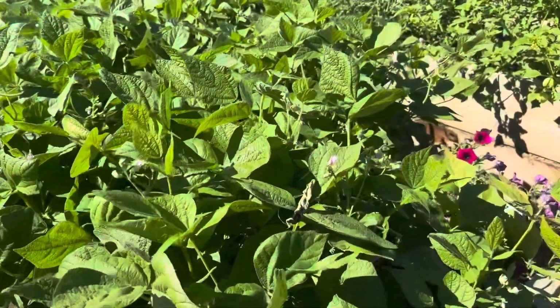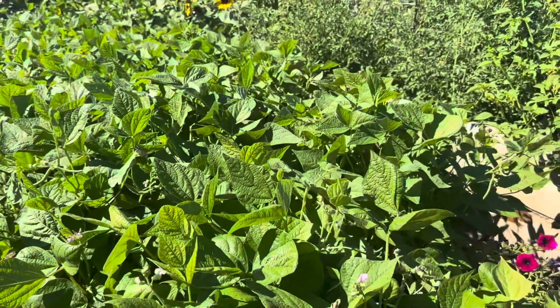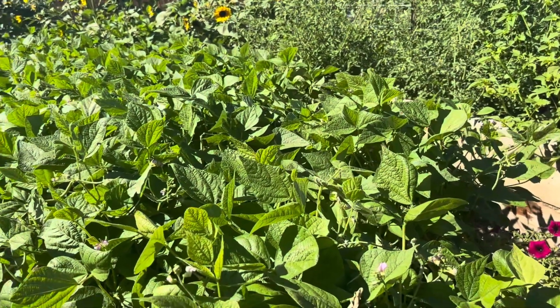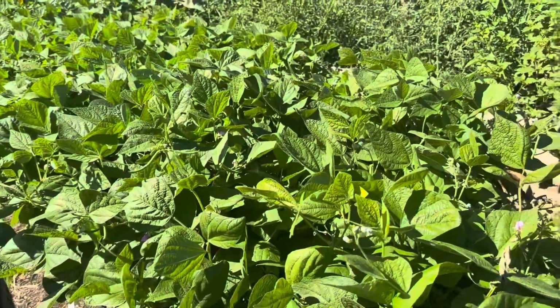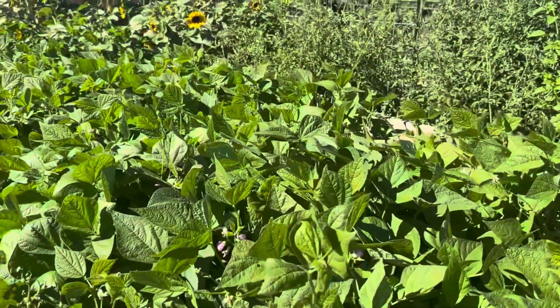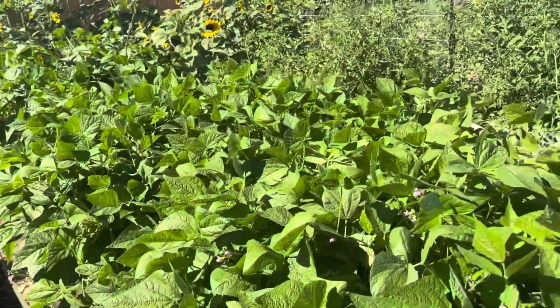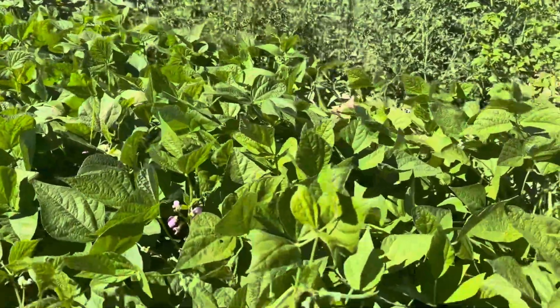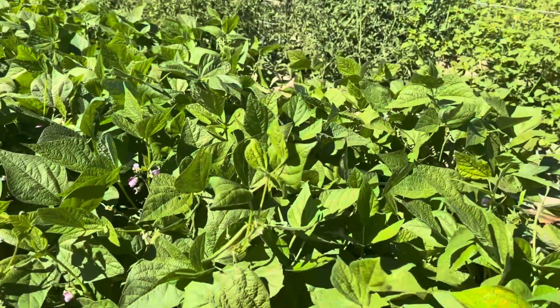We're gonna get over here and get back to the task at hand, and I'm gonna get these beans picked. These are jade bush green beans, and we started these from seed that we had saved several years ago. I have since used up all the seeds this year, and so we will need to save seed at the end of this year so we have bean seeds for next year.